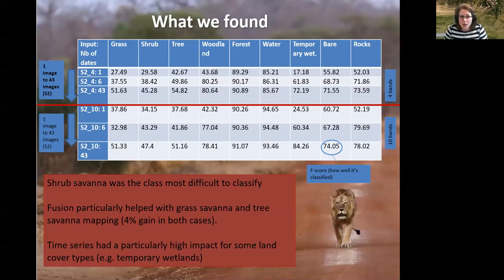We also found that different land cover types were helped differently, or the accuracy changed differently, depending on whether you were using a combination of approaches or not, so combining Sentinel-1 or 2, or just choosing 4 bands or 10 bands, or 1 image, 6 images, or 43 images. So here you have a representation of the accuracy for each of the land cover types considered. For Sentinel-2, 4 bands, whether it's 1 image, 6 images, or 43 images, or Sentinel-2 10 bands, whether it's 1 image, 6 images, or 43 images. And what's interesting here is first to see that whatever the method you're using, mapping shrub savanna was quite difficult, and it wasn't really accurate.